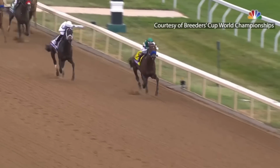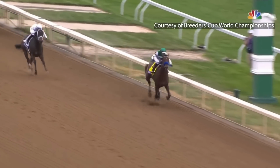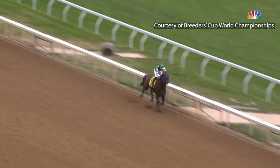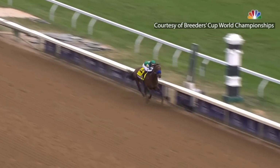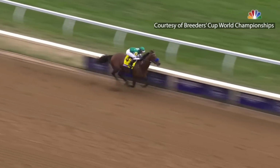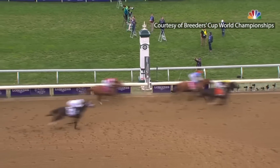We got Flightline that they're putting in the best ever category. There's no question that the race he ran in the Pacific Classic is one of the best races we've seen any racehorse run ever. It is Flightline. It is spine-tingling, jaw-dropping, awe-inspiring, Secretariat-like Breeders' Cup Classic win. He won it by 8 lengths on the wire.